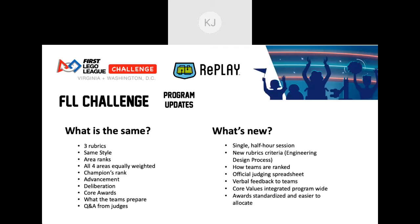The rubric criteria will look different. It's now going to be based on the engineering design process. And when I show you the rubrics in just a second, you'll see what I'm talking about. The way that teams are ranked will be different. And I was really happy to see this change. In the past, they ranked teams against each other. And really the point of this new process and these new rubrics is that teams are ranked against the rubric, that what the rubric says is how they're ranked.